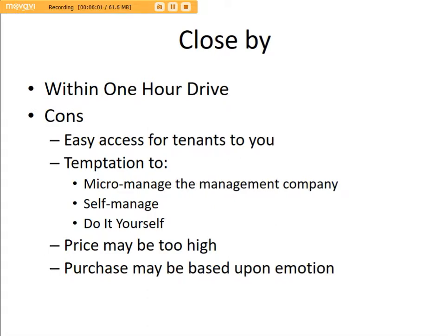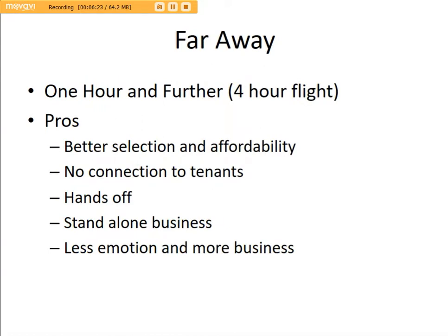The other challenge when you're buying close to home is that you might pay too much for the property simply because it is close to you, and you pay for that privilege. You might also get a little bit too emotional about it because you can see it and touch it, and when that happens there is the potential to overpay for a property.